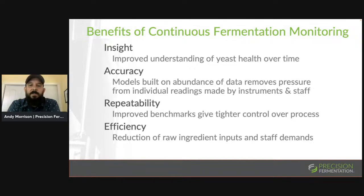And so we see all of that as a net win, and all of it's built on this idea of accuracy that stems from high frequency data and an abundance of that data. That lets you step away from having to stress about what's the specific instrumentation, what's the best gravity benchtop sensor that you're using, what's the best pH handheld probe that you have to calibrate every single time you use it, right? We can get you guys away from that kind of stuff and help brewers do that.